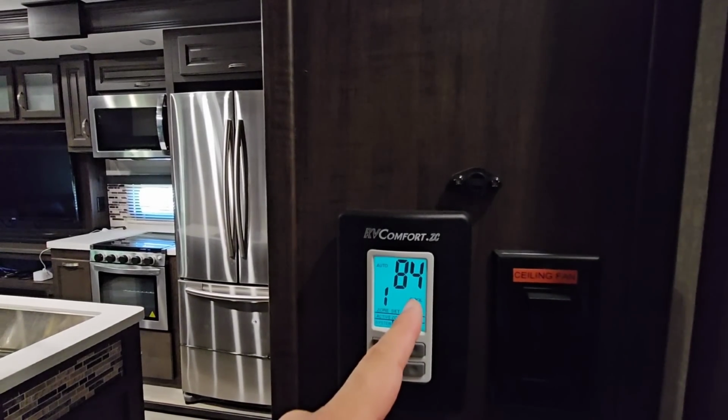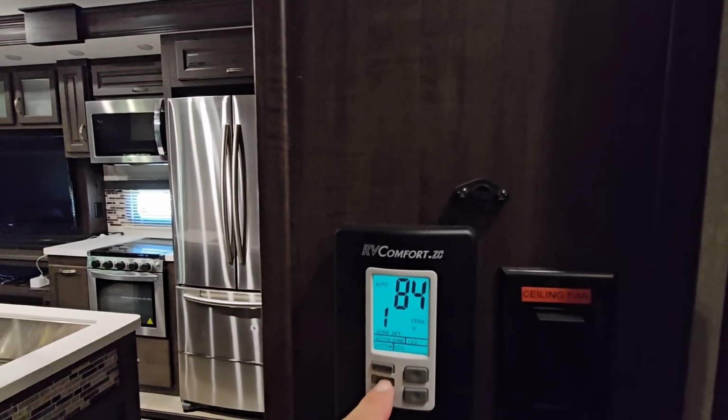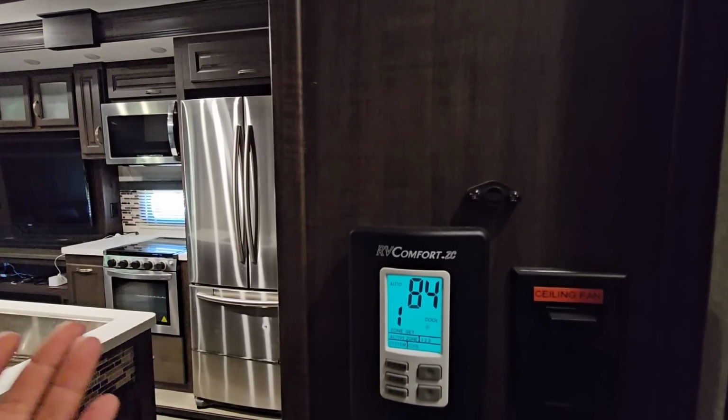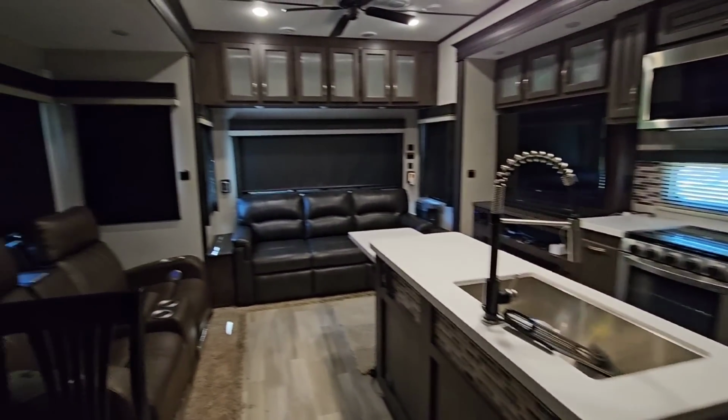And I have it set at 84 degrees. So it's set for auto. You can see the other 2 units are off. And it's doing a really good job cooling this unit in this type of temperature.